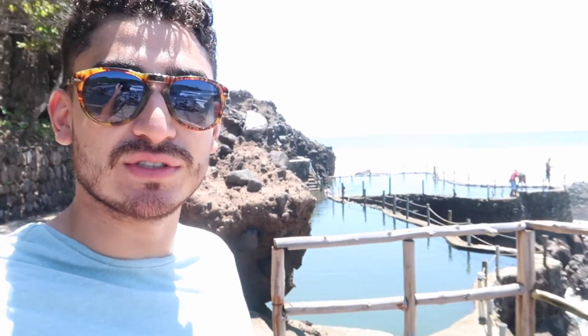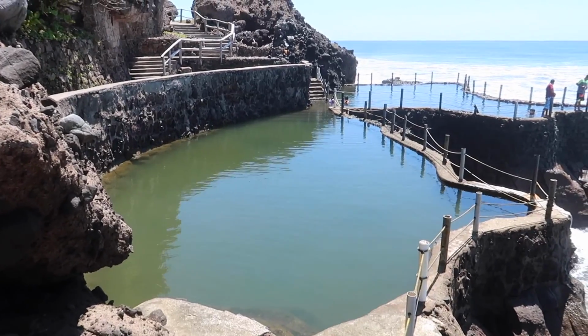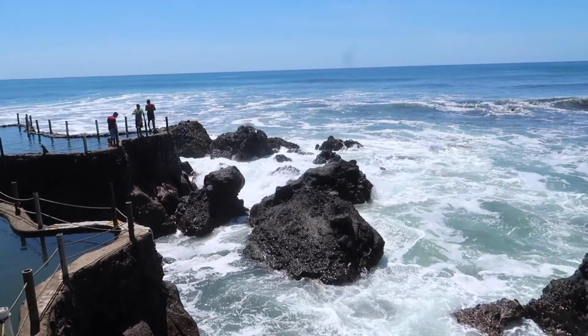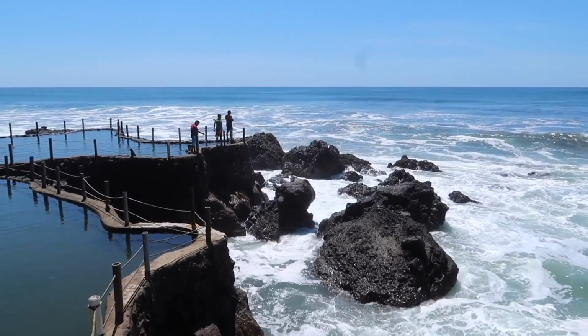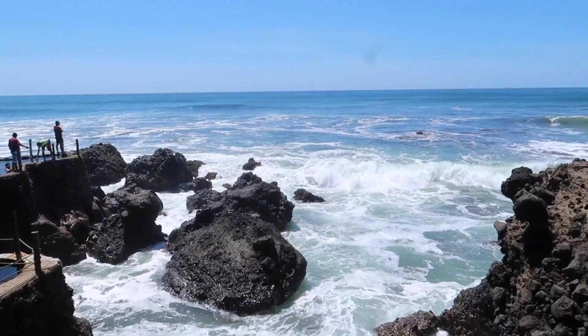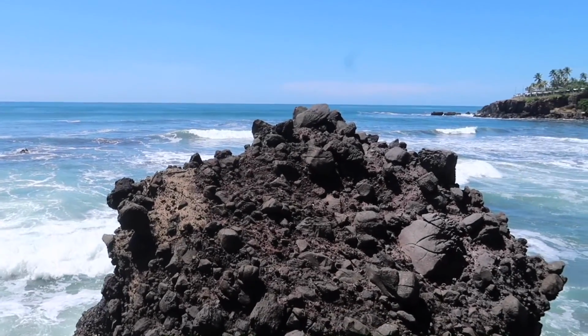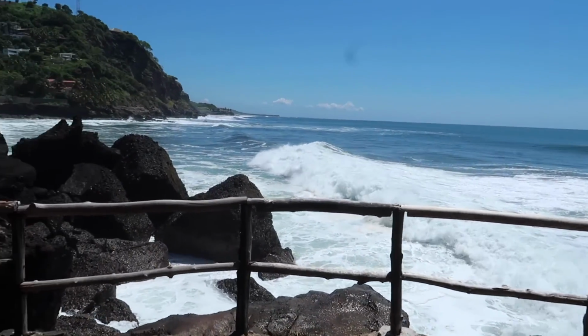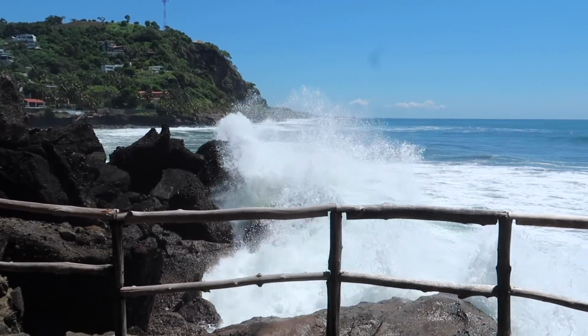So, look behind me, guys. We have the other pools that I was talking about. Since it isn't high tide right now, the waves are not crashing up against the rocks. But later in the day, at high tide, this is a frenzy, and a lot of people swimming. So I always enjoy this view. Leonardo here approves of this view of this resort. So if you guys want to visit, definitely visit it. Here you can see the waves are coming in pretty strong. Let's check this out. Woo!